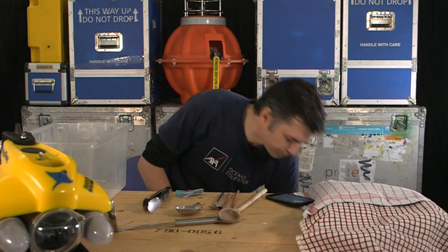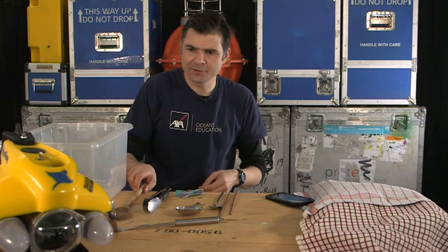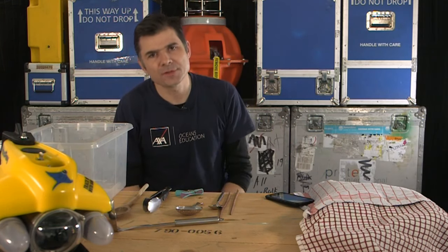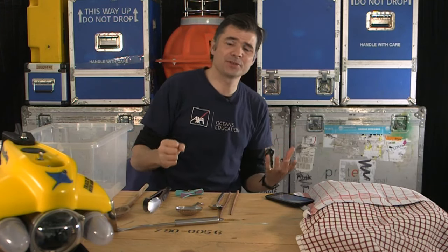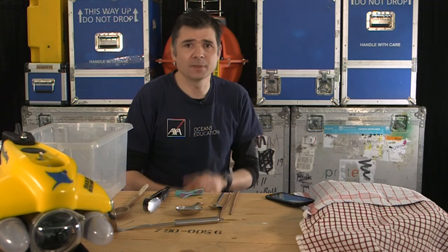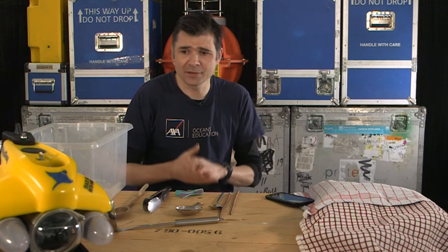So, as an ROV pilot, what you're doing is you are operating what the ROV does at depth. So it's a bit like playing a computer game. You've got a joystick, and you are controlling how the ROV moves.